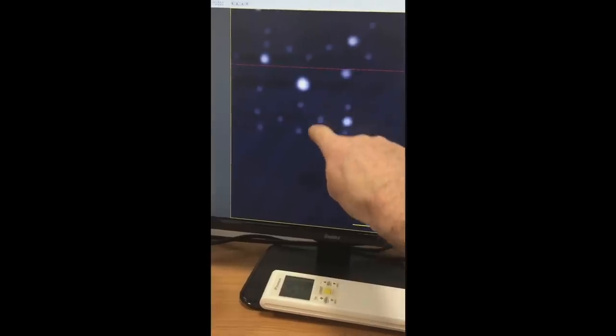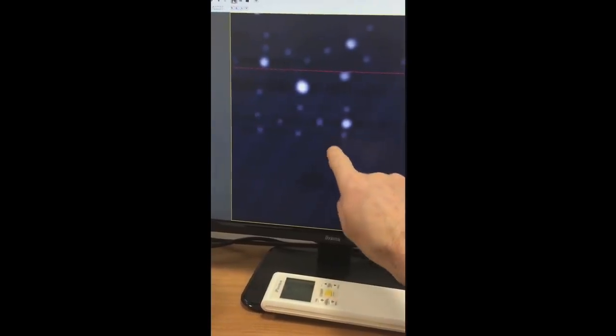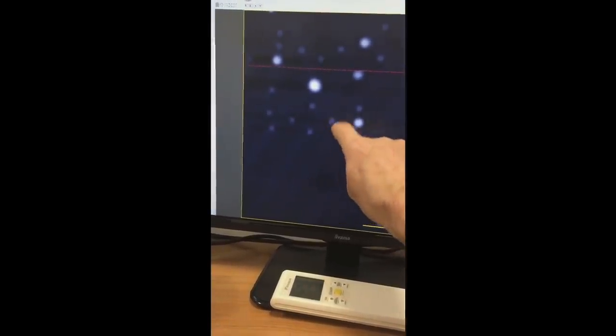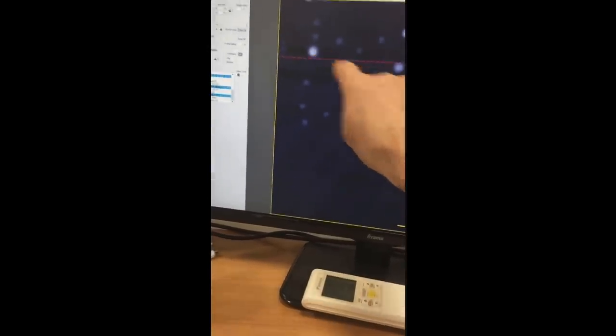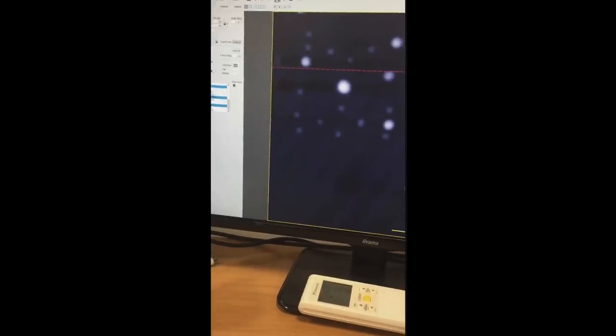We've got a reasonably high probability, when we touch the tip into the sample, of depositing a single gold atom. Actually, I believe this one, which is slightly bigger than the rest, the eagle-eyed among you might be able to spot, might be a dimer, or it might be two gold atoms. But we also have a probability of putting down rather more than one gold atom, and that's what these little clusters are, these brighter features.